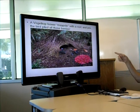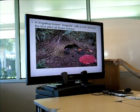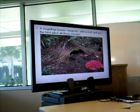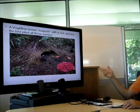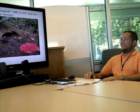Now, this is actually a Vogelkop bower, and that has a roof. And the bird actually did put all those berries there. And they didn't stick around long enough to see if he put those there to try and ply the female with, or if he put a lot of them just inside there. Looks like a lot of berries.